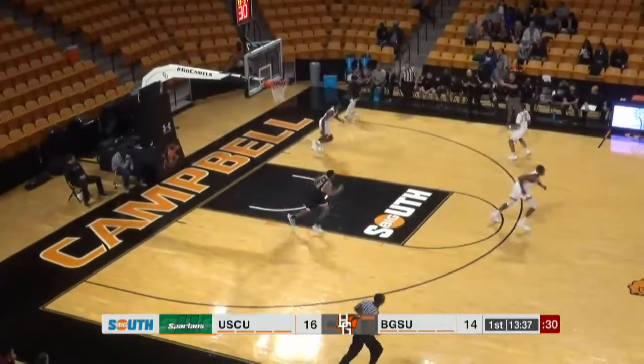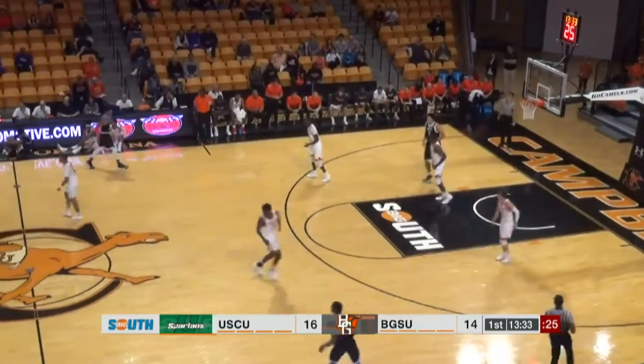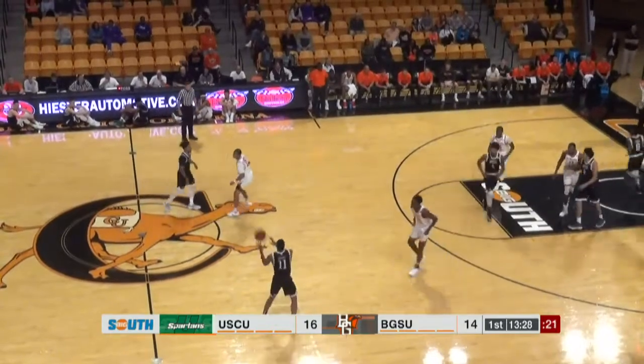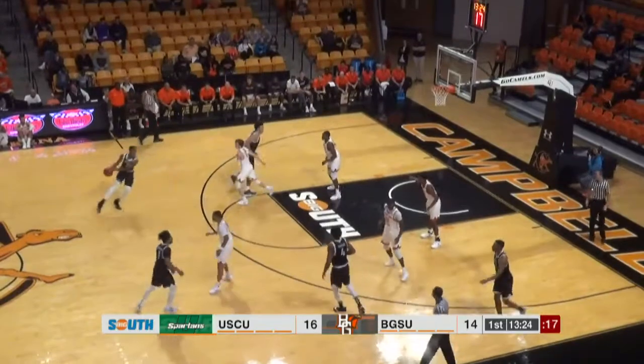Steal. And the ball thrown away down on the other end. That was Uju just into the game. Mass substitutions as we are still waiting for a whistle in our first media timeout.